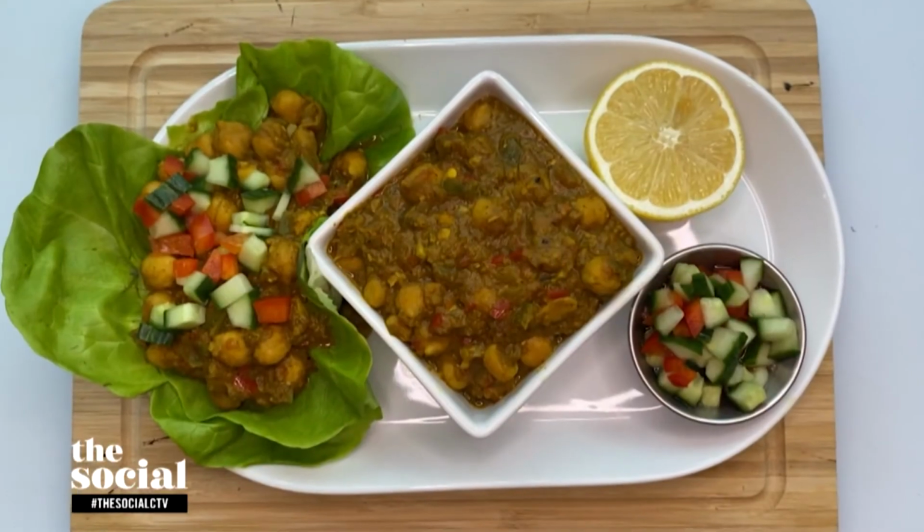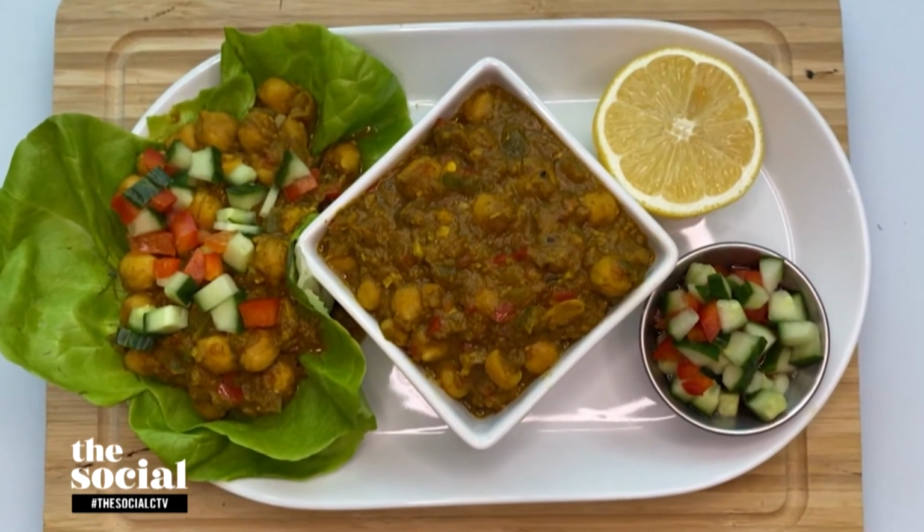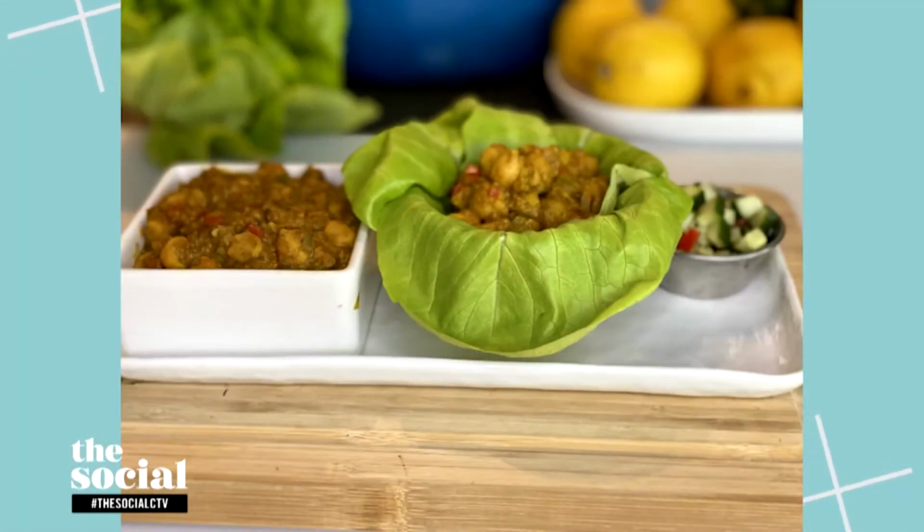Hot tip. So your next dish is curry chana, which is chickpeas and which I love, but I've never been able to make a good version at home. So please tell me how.